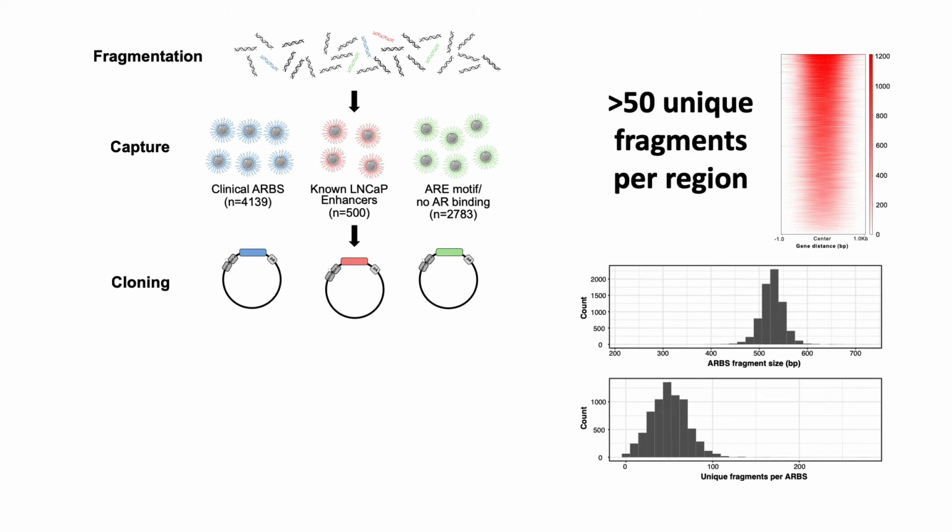We got great representation. For each of the sites we were interested in, we got approximately 50 fragments per region, so there's a lot of duplication built in. You can get a lot of confidence about your signal. Then with that system, we took that plasmid, put it into LNCaP cells, and looked for activity against ethanol or DHT.